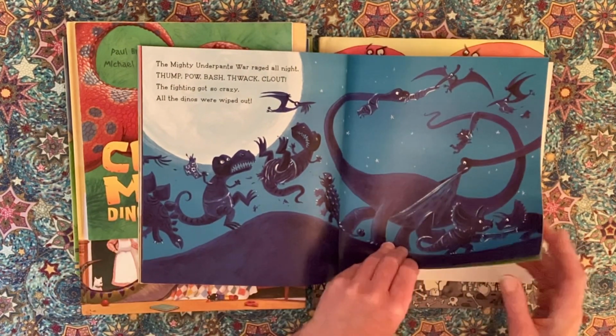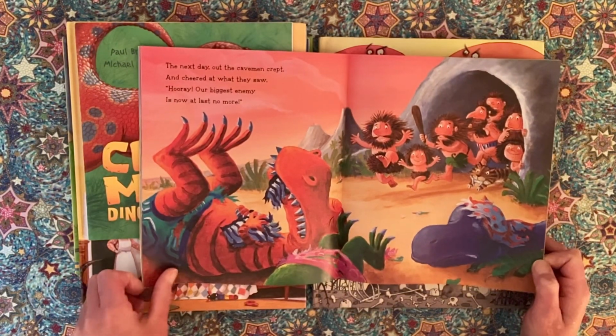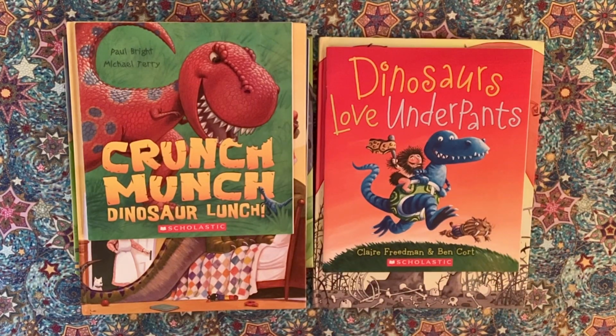Very distinct illustrations from the illustrator. I really like the style. This one is called Dinosaurs Love Underpants by Claire Friedman and Ben Court.